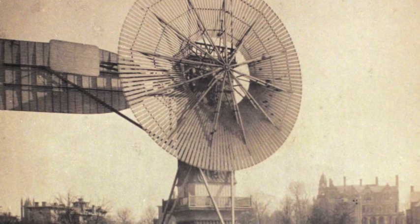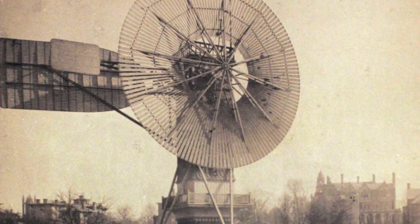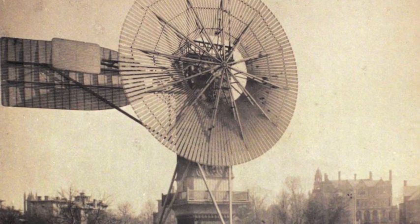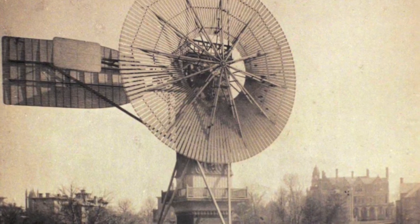An imposing giant, this contraption stood some 60 feet tall and weighed in at 80,000 pounds. Despite its impressive size and its 408 batteries, it produced, by today's standard, an unimpressive 12 kilowatts of power at its peak.